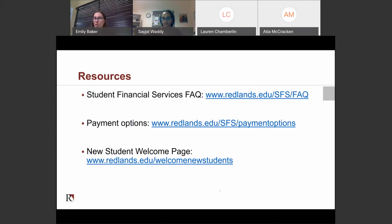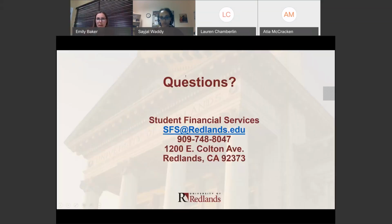If you mail checks, we recommend that you make it out to University of Redlands, mail it to the university's address, and ensure that the student's name and student ID number are on the check so that we can link it to the appropriate student. We do accept wire transfers. We don't receive them very often for domestic students, but it is a common method of payment for our international students. We have wire transfer instructions that we can make available to you. But for most people, it's less expensive to either make an ACH payment through our online portal or mail a check.